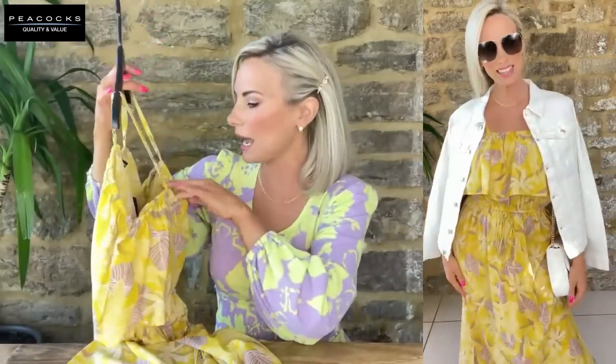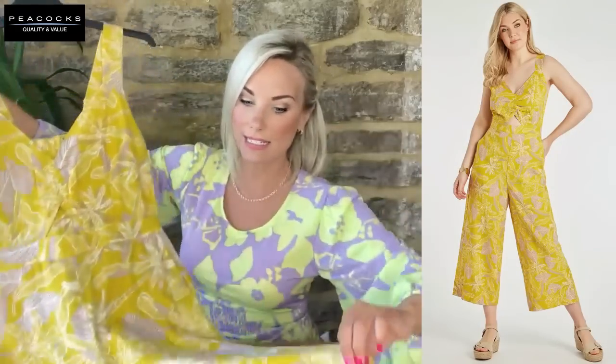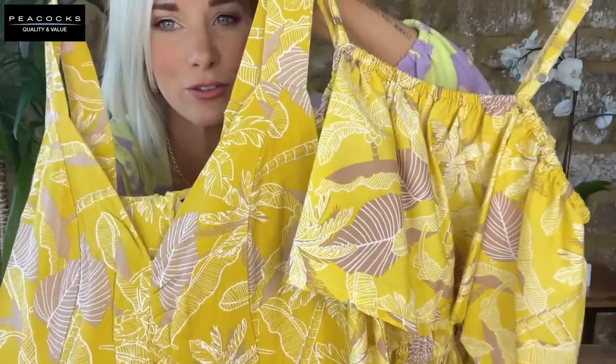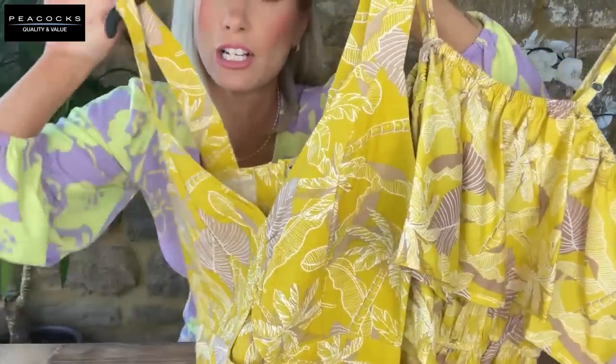So that is in a UK 8 and that comes in at £18. Ah, it's not the same material, but it's the same pattern. Interesting. So this is actually a linen blend. Surprises all around. This is actually a jumpsuit as well. Right, I'm just going to give you a bit of a comparison. So the pattern is extremely similar. This is the polyester. This is a linen blend, and it's actually a jumpsuit.